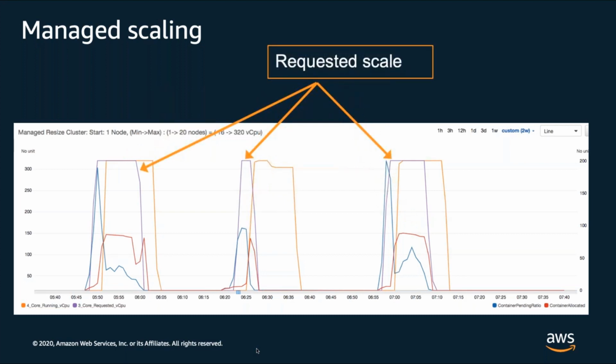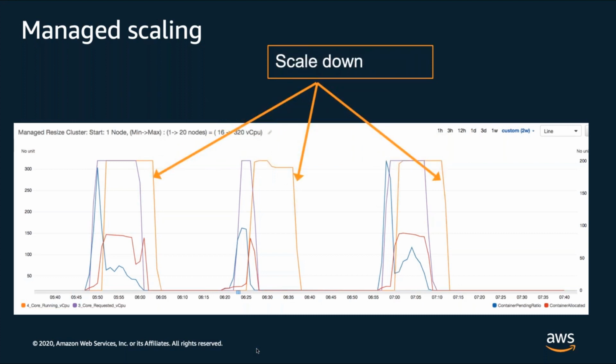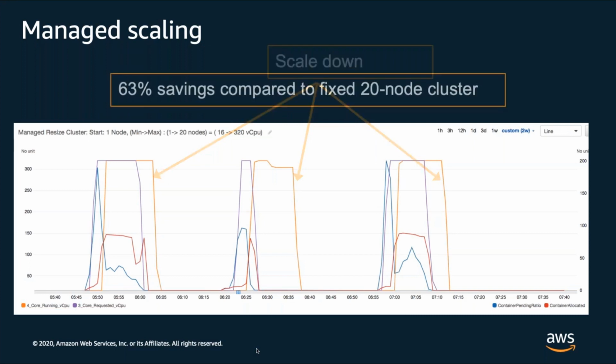And the line that is adjacent to the blue line represents when the scale is requested as the workload goes up. Now, you can observe that we almost immediately requested the scale up when your workload expanded. The orange line is where we actually scale up and scale down. From the time we requested the scale up to the time we actually got the nodes and started consuming is approximately 5 minutes. So what this tells you is that managed scaling reacts very well to ad hoc workload patterns.